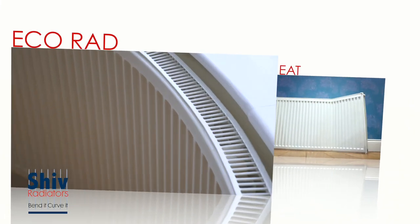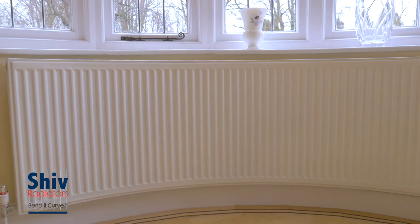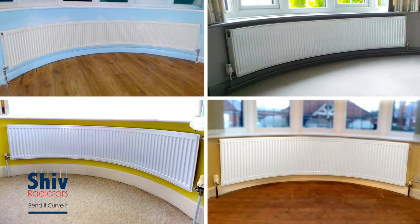We supply fabricated eco-rad and ultra-heat single-panel convector radiators. Shiv Radiators came up with the best quote and best time frame for delivery. All prices are inclusive of VAT, and we deliver anywhere within the UK mainland.